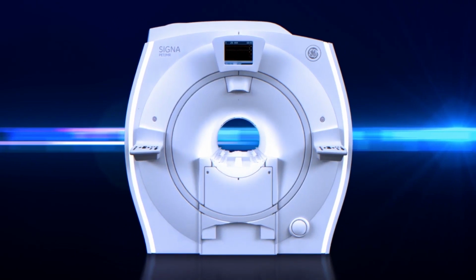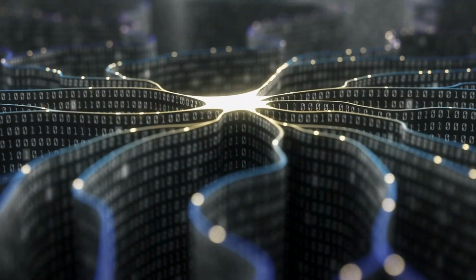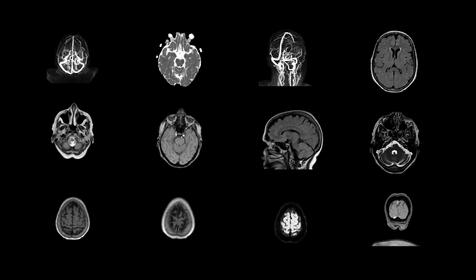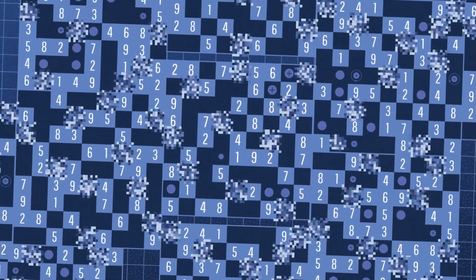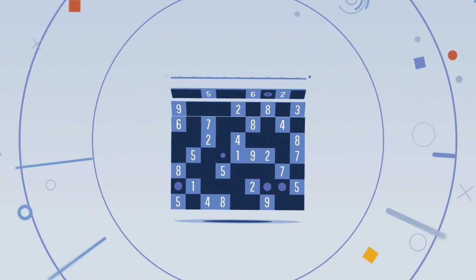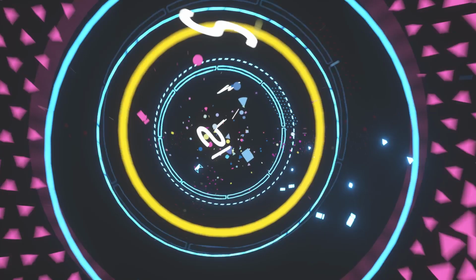A remarkable new technology from GE Healthcare is bringing the benefits of deep learning to MRI. Recon DL fundamentally shifts the balance between image quality and scan time. This has the potential to completely change the way we think about MRI. This is unmissable.